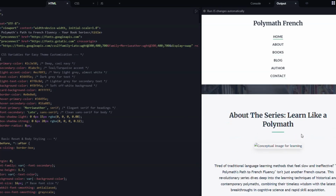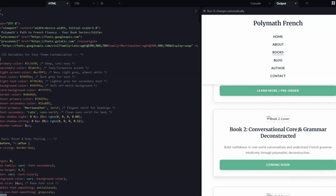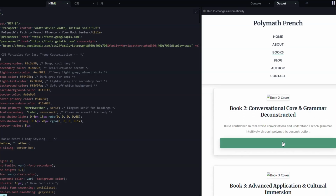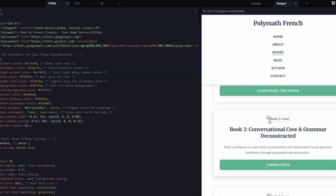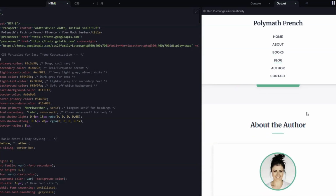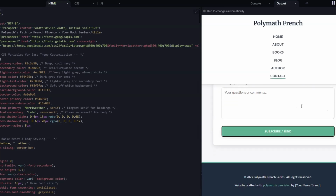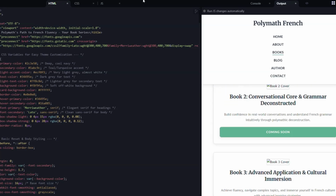Go down here. You have about the series, different sections about pre-ordering. Of course, this would all have to be filled out, but there's a place for the book cover too, coming soon from our learning lab. Look at all this about the author. There's even a join the newsletter. This is actually pretty darn great. I am very impressed with this. And you could, of course, continue to improve it.